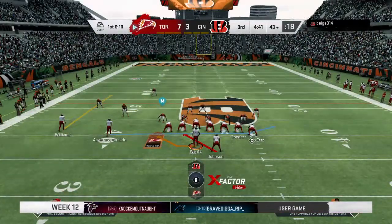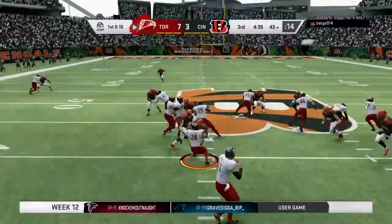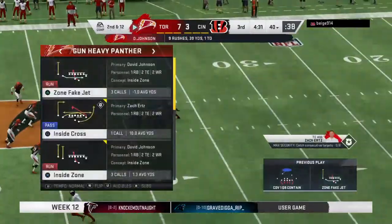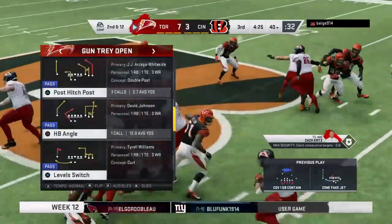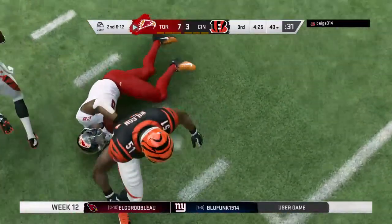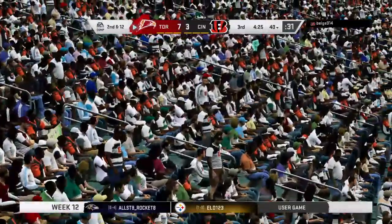Running from the gun, Johnson. And he is met in his tracks behind the line of scrimmage. It's a loss of 2 there, bringing up second down. And plays like that are exactly what this defense needs here early in the second half to give it a little spark. I think their halftime adjustment, what they talked about, maybe it's just a little inspirational speech. Who knows? But looks like they're ready to go.